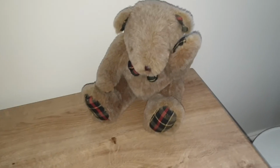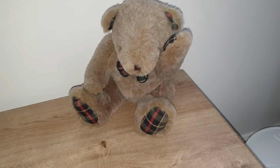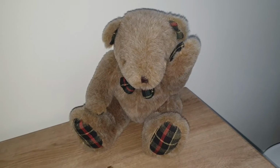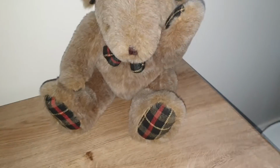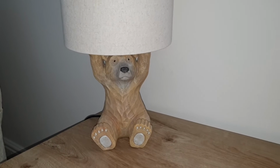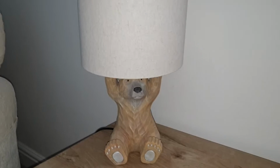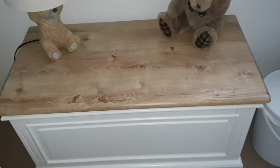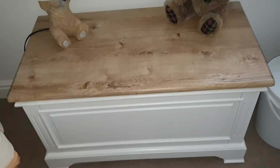And then this bear here is from Yas's granddad, who's passed away. He had it for 40 years, and Yas's family decided to gift it to us, or to the twins, and we absolutely love it. And then we've got this lamp here from Next. That's the Barnaby Bear range, I think. And so yeah, this chest basically holds towels, blankets, and toys at the moment.